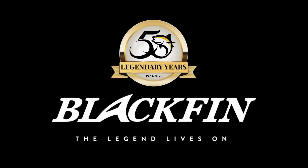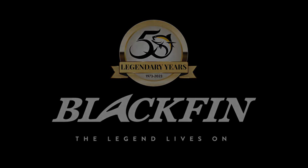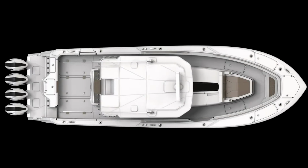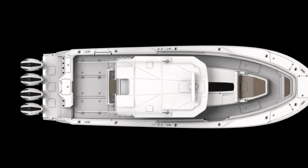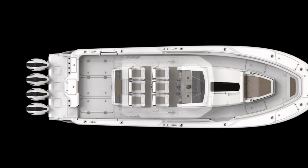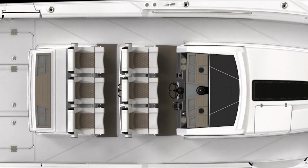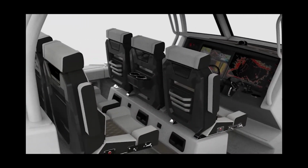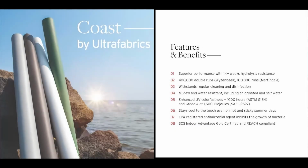Driven by the pursuit of innovation and continuous improvement, we present our latest model and flagship, the Blackfin 400cc. On the top side, there are many features that set this boat apart from similarly sized boats. Under the large hardtop sit dual rows of deluxe in-house designed helm seats featuring seat heaters and RGB accent lighting. The seats, like all of the upholstery, are wrapped with Ultra Fabrics Coast, a premium engineered performance fabric.